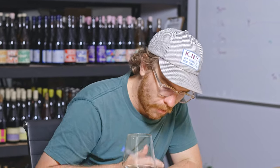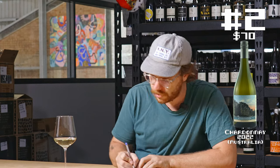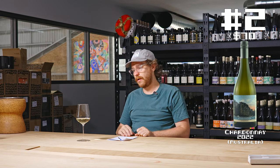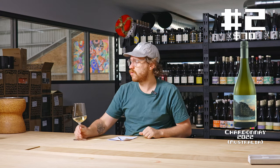But very, very elegant. Quite like it. It does have that nice kind of Yoplait character too. I reckon someone's made this pretty restrained from a cool region. I'm gonna go Tassie for this one. I'm gonna say $50. Really beautiful wine. It's actually growing on me the more I drink it. I think there's a lot of complexity here that'll take a long time to develop. I think this is one to sit down and age for a bit, but really cool little wine.